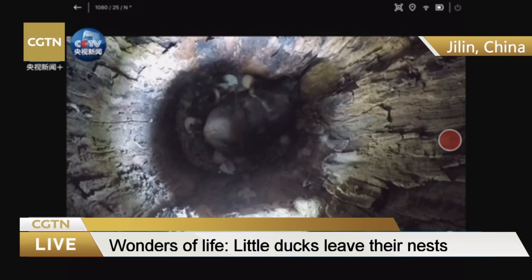Once they are about to leave the nest, they don't fly out together. Usually they fly out by teams, and there are two to three birds in each team. And the first bird flying out will lead the others, the smaller ones. Let's watch the video.